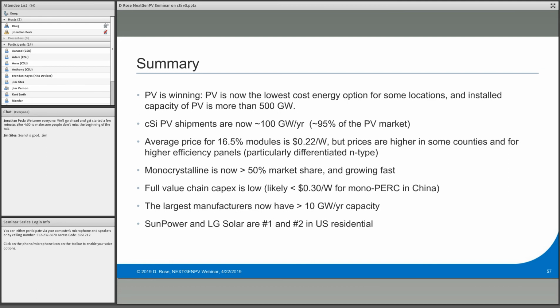Monocrystalline is now more than half of the market, and it's growing fast. The full value chain Capex is low, remarkably less than 30 cents a watt, likely, for mono-PERC in China. And the biggest manufacturers have over 10 gigawatts of capacity. And SunPower and LG Solar are number 1 and 2 in US residential.